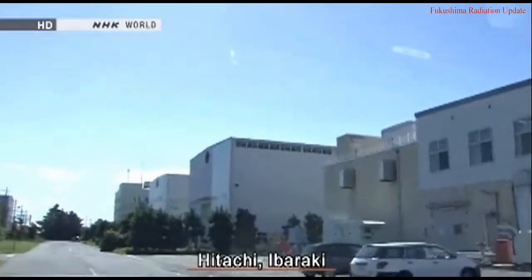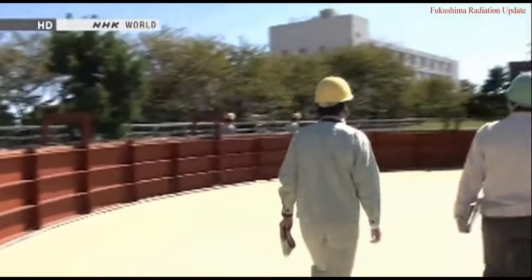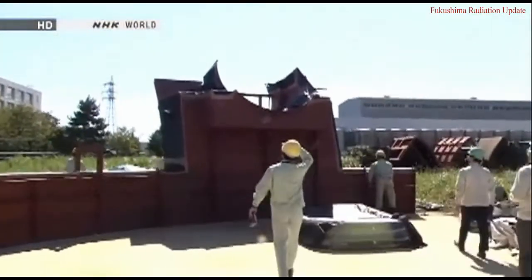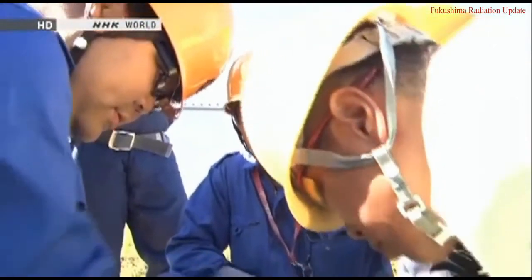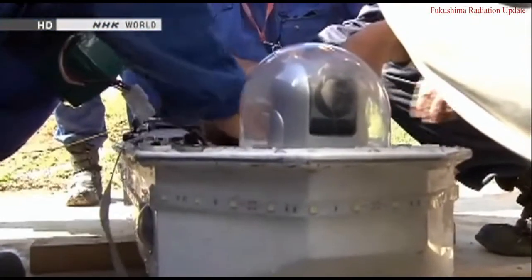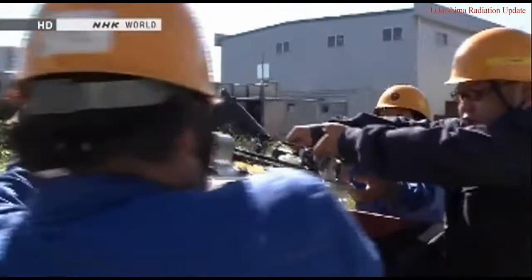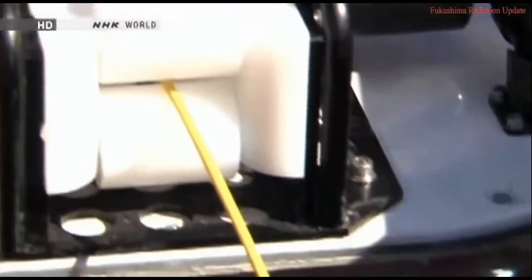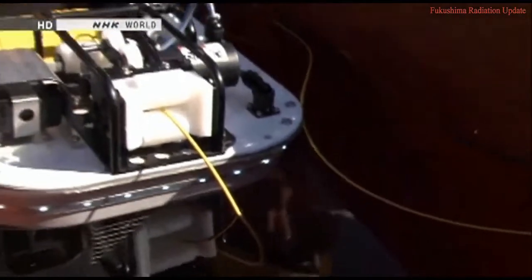What must be done to locate cracks in the containment vessel? Immediately after the disaster, investigators began looking for the answer as part of a government project. A team including engineers from Hitachi GE, Kyushu Institute of Technology, and the University of Tokyo has developed this small boat equipped with a camera. Wireless communications can't be used under high levels of radiation, so engineers developed a special wire to remotely control the boat.